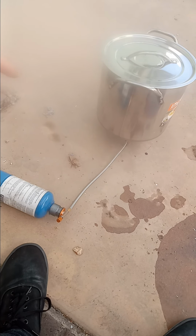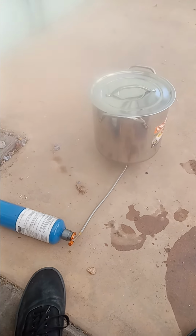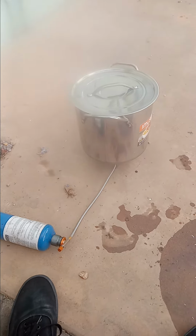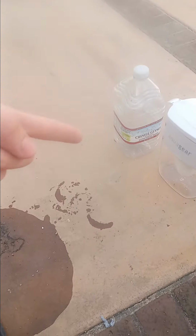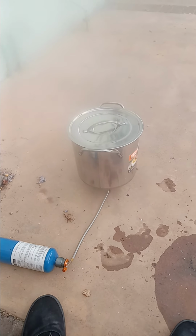But, alright. So this is a propane costly experiment. We're gonna see how much propane it takes to boil a gallon of seawater. See if this is cost effective or not.